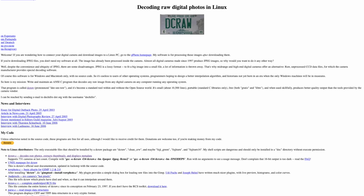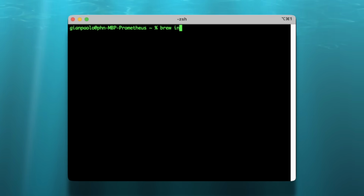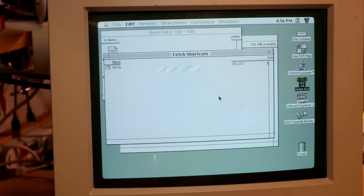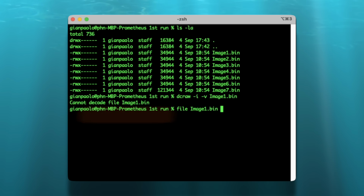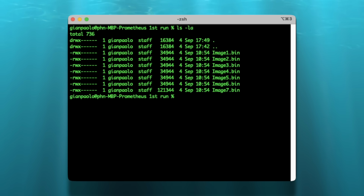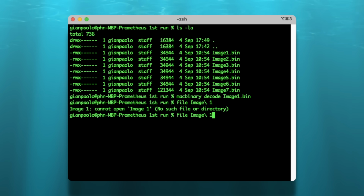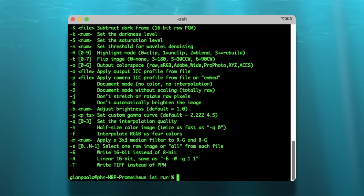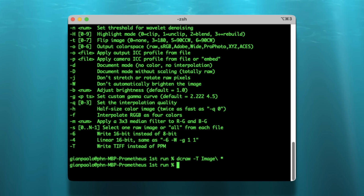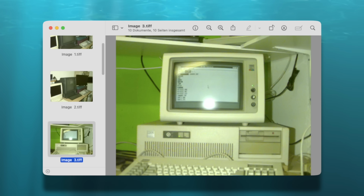There's also the open source project dcraw, which can convert the images, and I promptly installed it from Brew. For that purpose, I uploaded the original files through FTP. A small mistake, as Fetch converted them into MacBinary format, at which dcraw would fail to convert them in the first place. I had to first decode the MacBinary files before running them through dcraw. Using the -t argument, I asked it to create TIFF files right away. And finally, my modern Mac can display them in the Preview app.